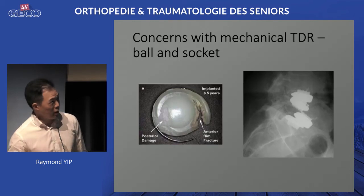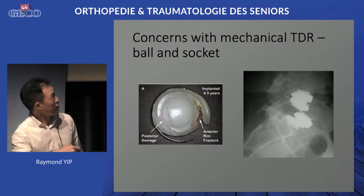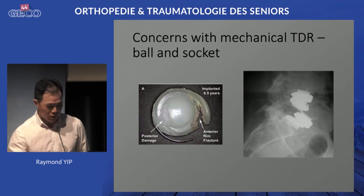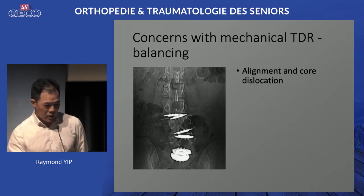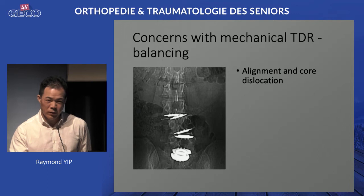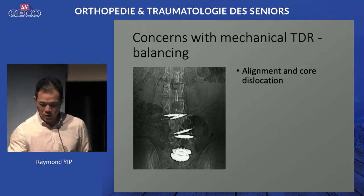Some of the earlier failures of the mechanical prosthesis, this is at 6 years. This is a fracture caused by the keel on this device. Basically with mechanical TDR, you're balancing ball bearings. So you're putting in multiple levels. It can be very difficult to achieve good soft tissue balance, and you have to line up the cores perfectly. It's quite unforgiving if you don't line them up, and you can develop a scoliosis de novo.